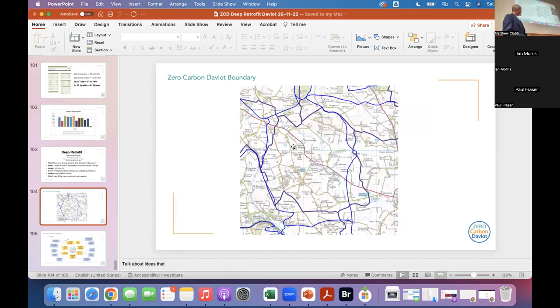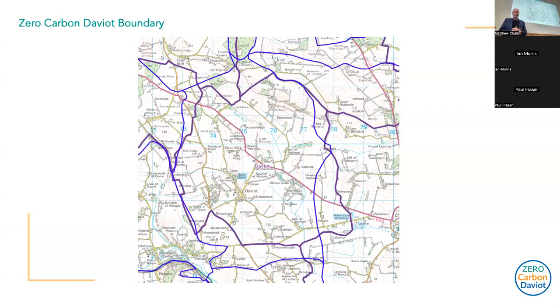what are the boundaries of Daviot? Yeah. We're just a community group. So we're zero carbon Daviot and we set it up so that it was clear that it was for the community and not just the village, because often with things of this nature, people in the outlying farms and hamlets feel excluded. So we wanted to make it clear that it was for this.